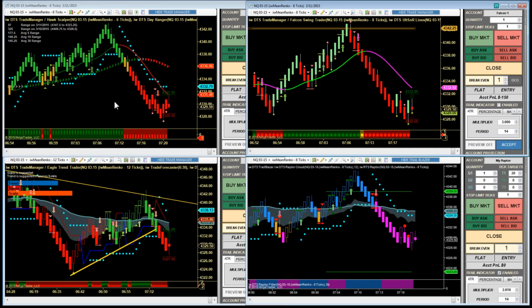Typically, scalpers will look for $50 per contract. That's a typical scalping target. Swing traders typically look at $100 targets. And trend traders typically look at $200 targets. Now, in some markets like crude oil, where they're much more volatile, or gold, for that matter, even the Russell, I will double the objectives. Just because a market like crude oil, crude oil will do 5 ticks in a heartbeat.